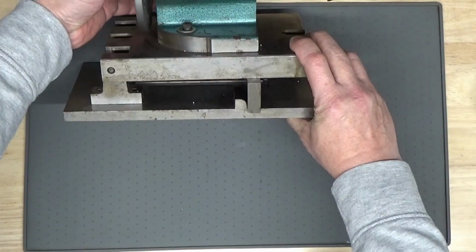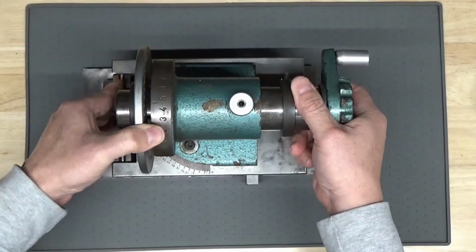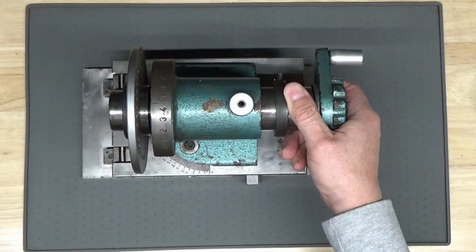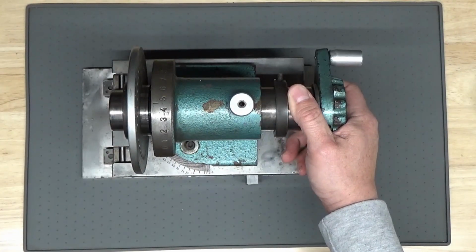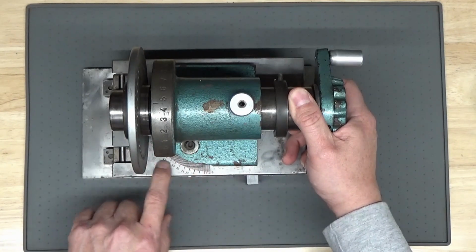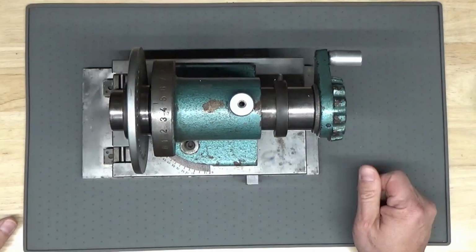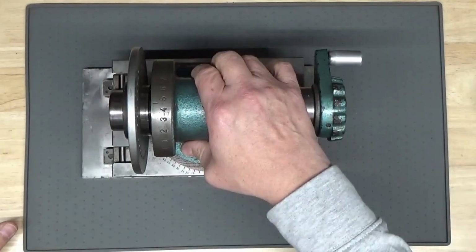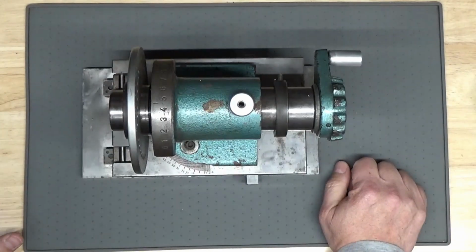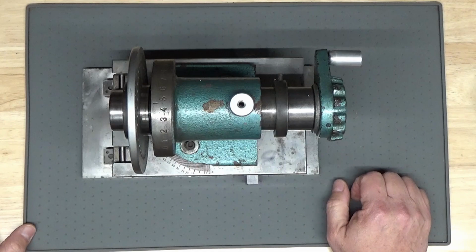So you can simply adjust the angle. Oh, packing peanut. And use it like that, and it's got a scale built in here if you want to rotate it. And then I figured if I wanted to, I could just take it off and use the sine plate separately. And I think I paid 80 bucks for this.